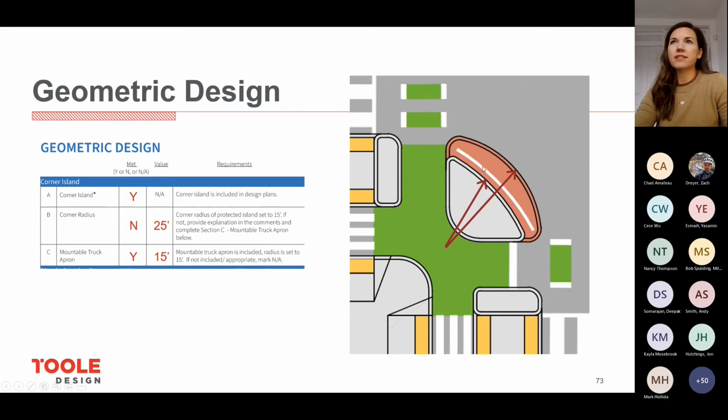You would say, yes, it is. It's right here. For the corner radius, is it set to 15? So no, this is actually 25 feet. So I'm just going to say no, it's 25.